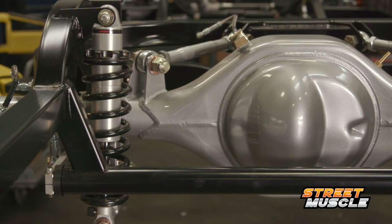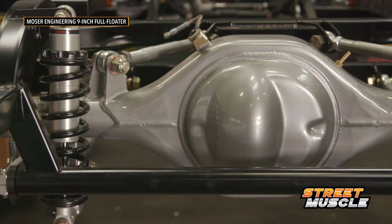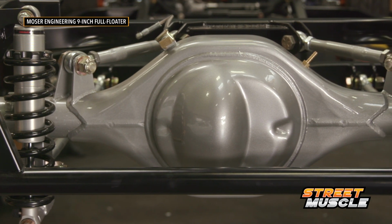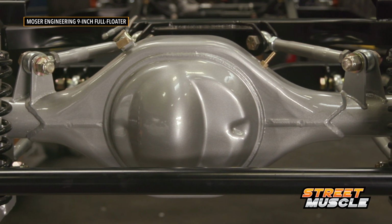What do you have bolted up back there? It's a Moser rear end, and it's a full floater. I'm not sure if you're familiar with floater rear axles, but it was really essential for me to have a floater rear end. A little different in the drag race world, really high-end drag cars have floaters. In the pro touring world, you have a floater to resist knockback with the brake pads.